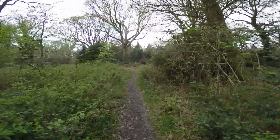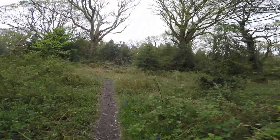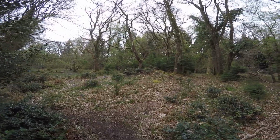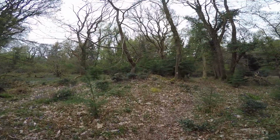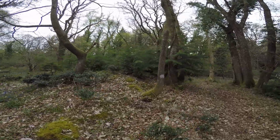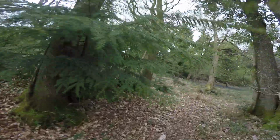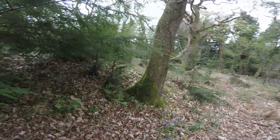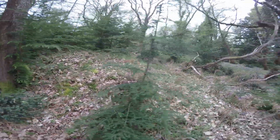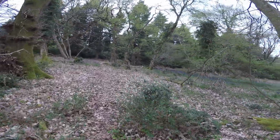Right, let's go on a bit further. Let's see if we can let these noisy people go by. An anomalous little tump in here. See it? Little round hummock. Is it a tumulus? It's an old burial mound.